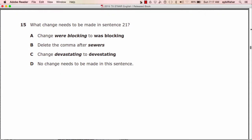Question 15. What change needs to be made in sentence 21? A. Change were blocking to was blocking. B. Delete the comma after sewers. C. Change devastating to devastating. D. No change needs to be made in this sentence.